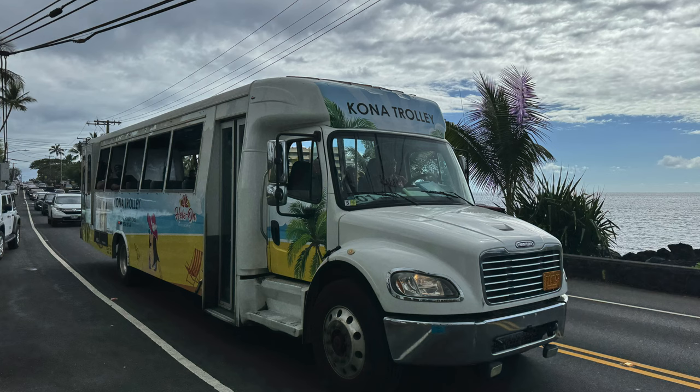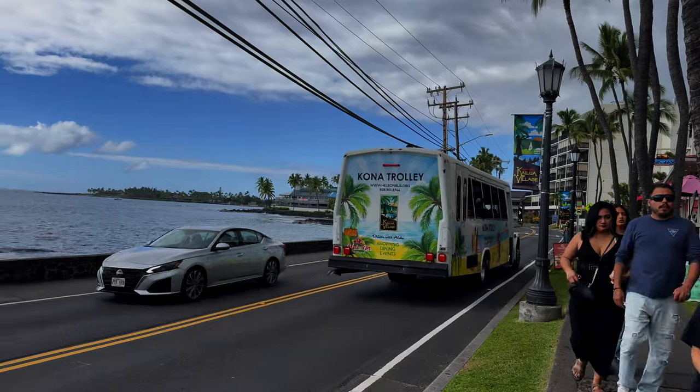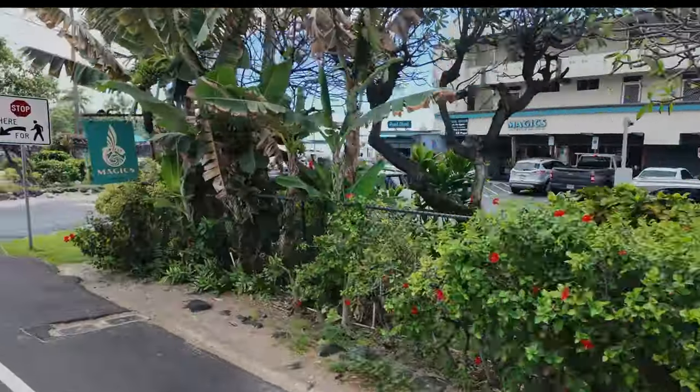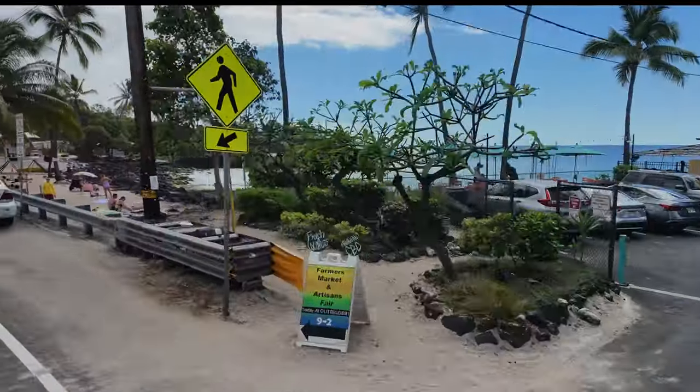Kona has a really terrific transportation system. There are public buses, they're very inexpensive, and it's an easy way to get around. There is also, though, the Kona Trolley, and the Kona Trolley is free, so price-wise, you can't beat it. And as long as it isn't too crowded, feel free to use it.